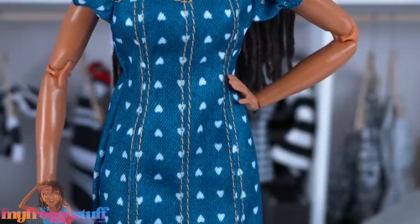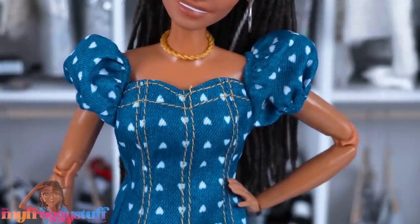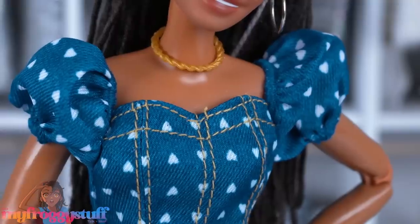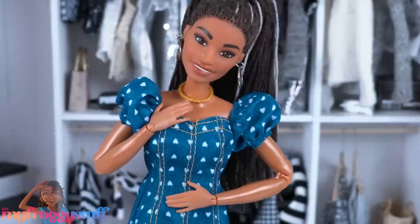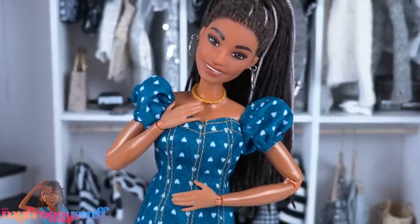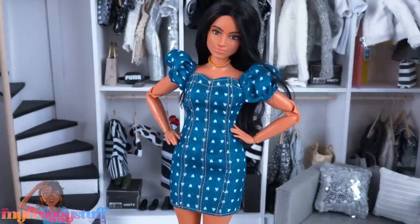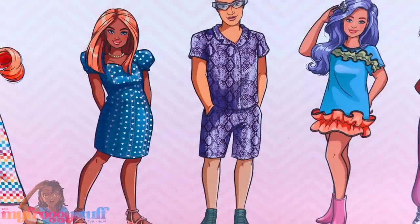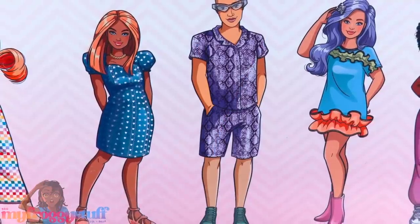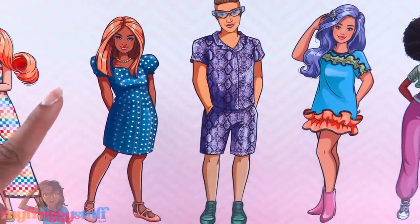It's a faux denim dress with hearts and stitched details, a sweetheart neckline, and puff sleeves. We paired it with the included gold necklace and peach shoes. This one's definitely a keeper, and it's a perfect fit on the curvy Barbie. However, for the shoes, that's a no-go. But a curvy is wearing them there, so I guess we don't take the picture on the back literally.